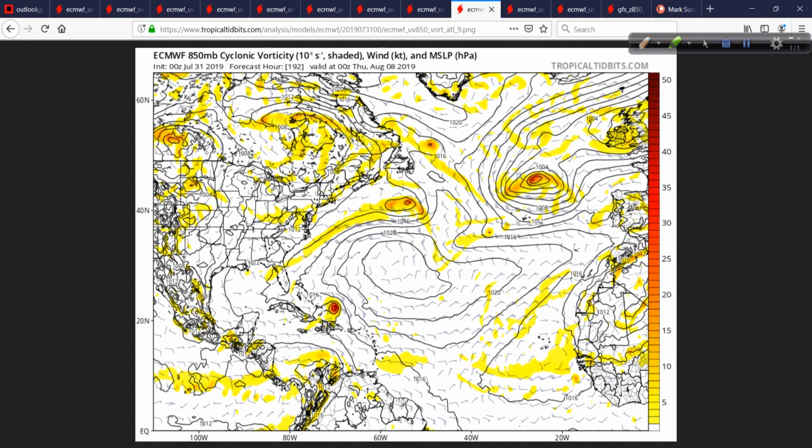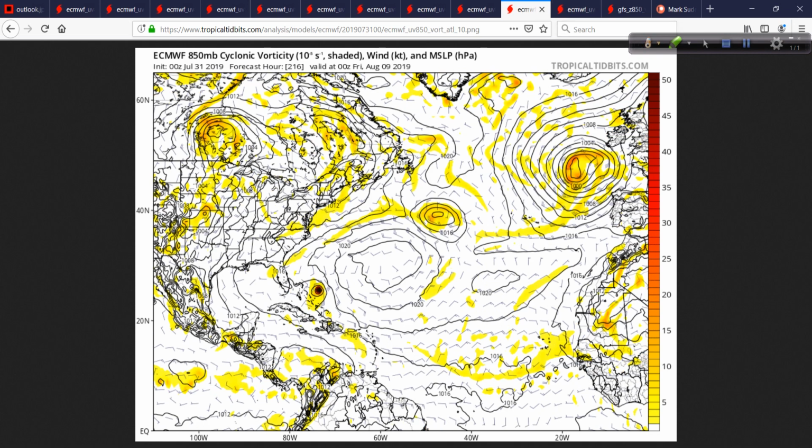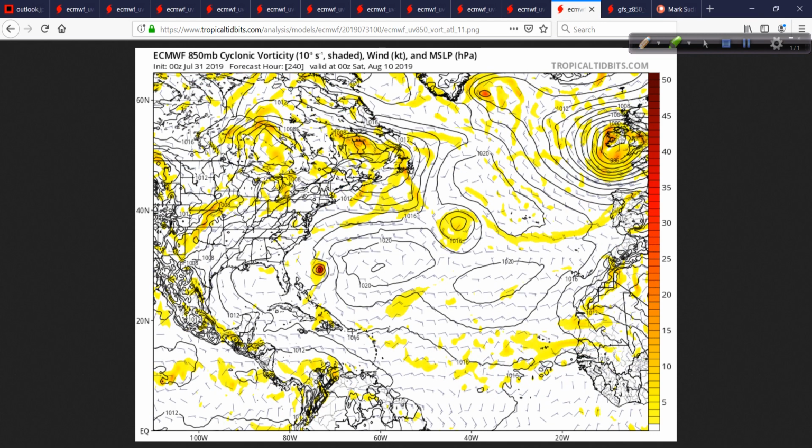Finally, at day 8, and then finally day 9, a little bit more of an extension of the ridge over near Bermuda, classic Bermuda high, but it's not very strong. It's not ridging its way over to the west more. And we'll wait and see. This is still so far out in time. I mean, good grief, this is 9 days, and then there's 10 days out.